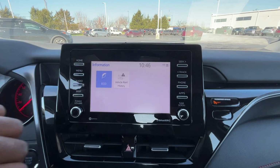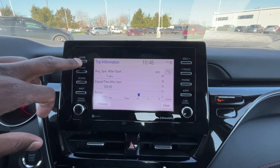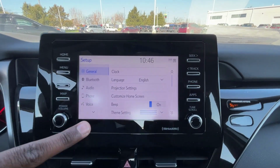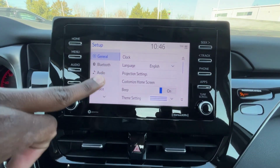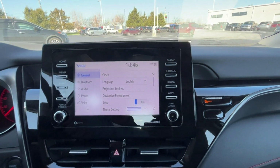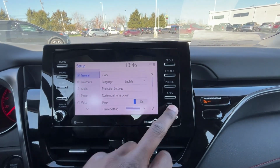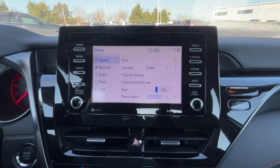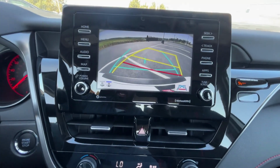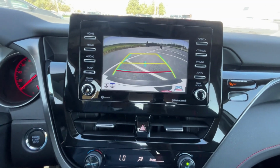And then here we have our driving info here. And then we can also go through our setup here. So whether you're wanting to pair your phone, Bluetooth, set up the audio, the Wi-Fi, the voice recognition, you can go through all of that. And volume knob here, tune knob there. Backup camera, we do get guidelines here, which I'm glad. So as you turn the steering wheel, it shows you what direction you're headed.